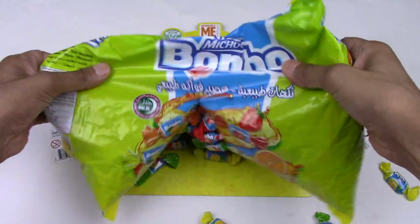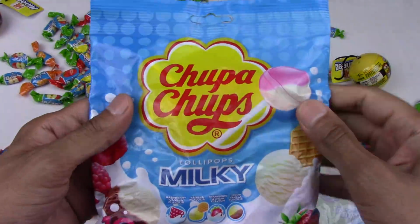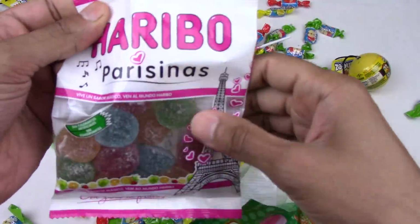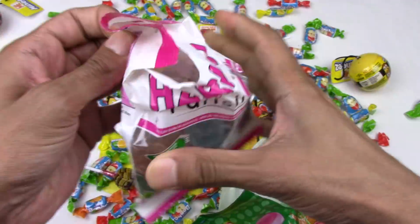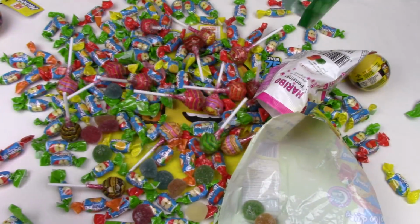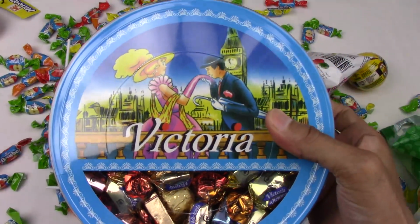Yay! Let's open up the bumpitos! Wow! Some Jupa Jupes! Some Haribos! Yay! Some more Chupies! Yay! Oh, I got some Victorias!